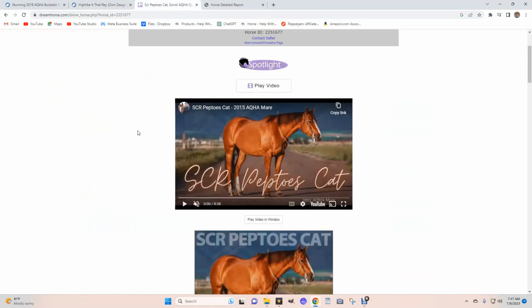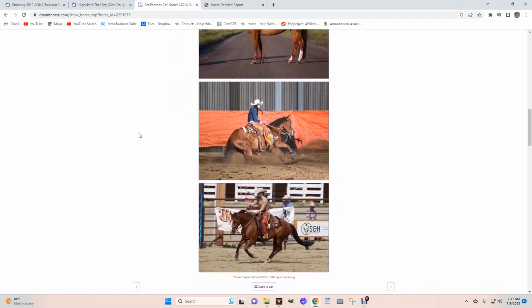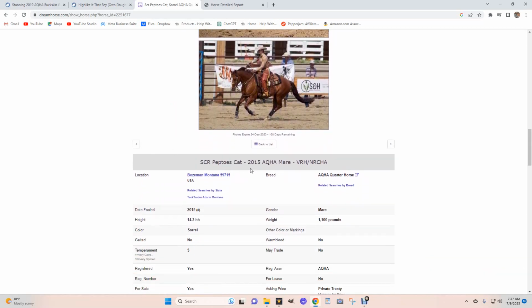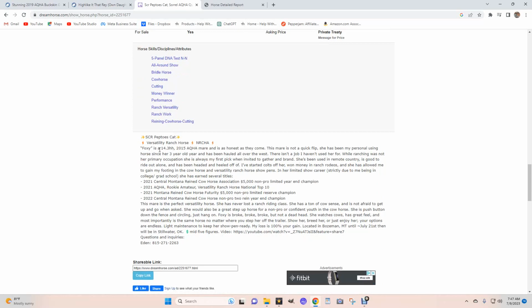Here's another one. I had to go to a different website. I was looking for a horse with performance earnings, and this horse has earnings. And I wanted to talk about the ad for this horse. So there's this horse's name, 2015, so that makes her an 8-year-old mare, 14.3, sorrel, temperament 5, let's see, description. Versatility ranch horse, NRCHA, 14.3, 2015 AQHA mare, honest as they come.